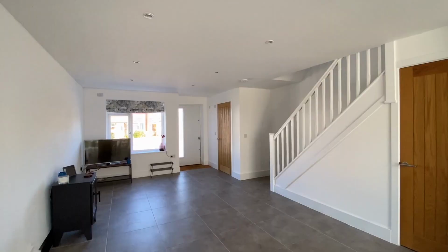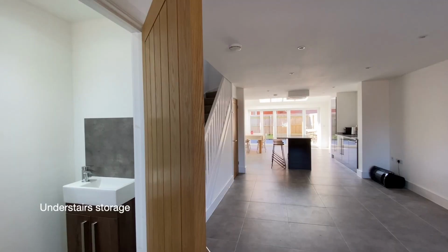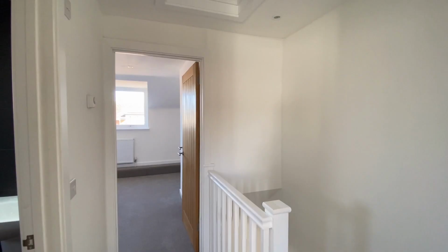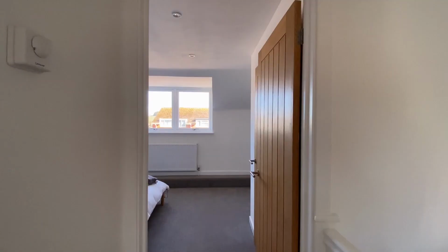There's an understairs storage cupboard, and on your left as you come in the front door is a downstairs cloakroom. Upstairs are two bright double bedrooms and a family bathroom.